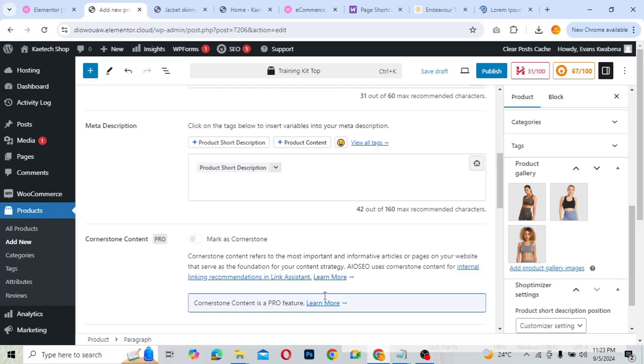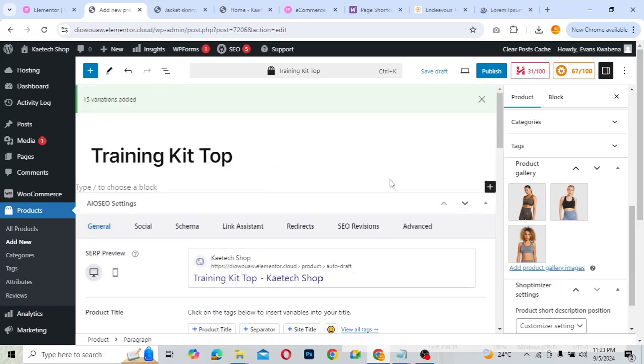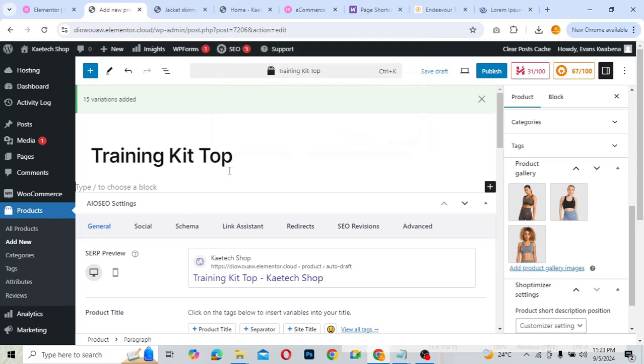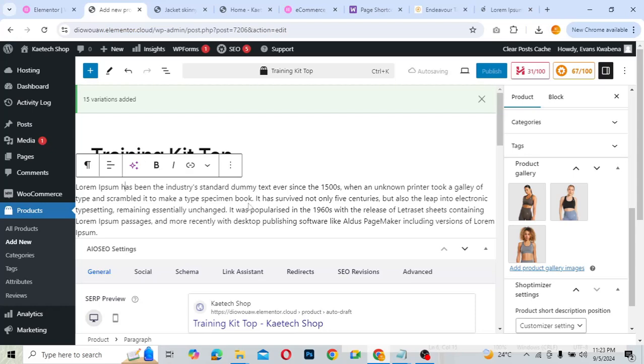Now if I come over here, I can just set up my product long description over here. I'm going to wait. I don't know why it is preventing me from doing that, but I'm gonna wait and see. Okay, so yeah, so as you can see, this is how it looks like over here.